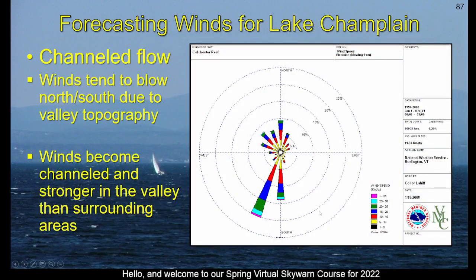This is a wind rose, which shows which direction the wind most commonly comes from. Each ring represents a percentage, so the longer it is, the more frequent it is. With this, a south and a south-southwest wind are most common, whereas you can also get a north or a northwest wind. You'll see that pure east or west winds are uncommon on Lake Champlain because of the channeled flow of our valley.